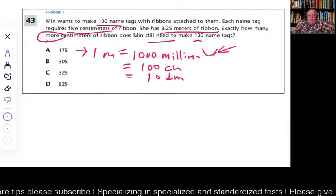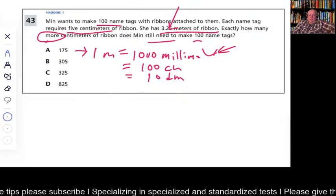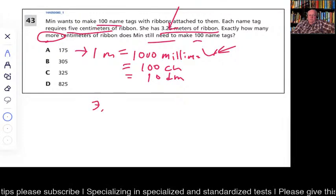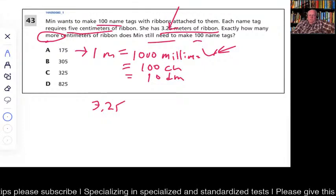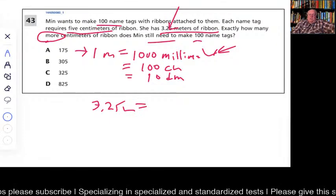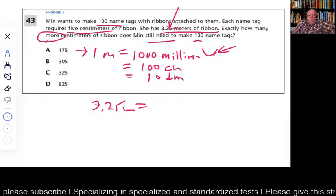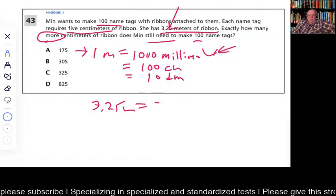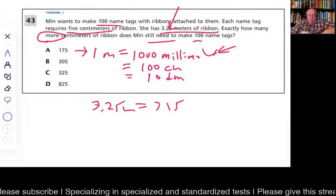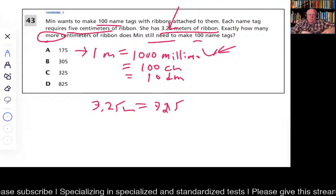So anyway, if she has 3.25 meters, as we say here, right? Okay. If she has 3.25 meters, and 1 meter is 1,000 millimeters, right? Then we're going to multiply this 3.25 by 1,000. So we get 3, 2, 5. Oh, this tablet. I'm going to have to change my tablet, I think. And we're going to move the decimal 3 places, so we have to add a 0 here.